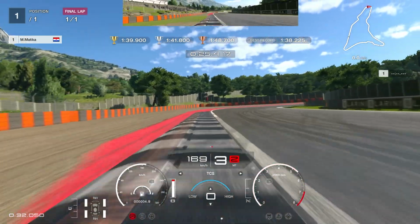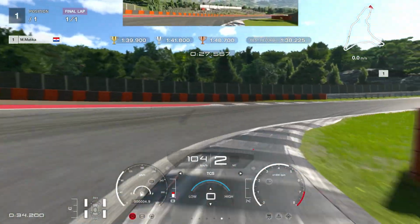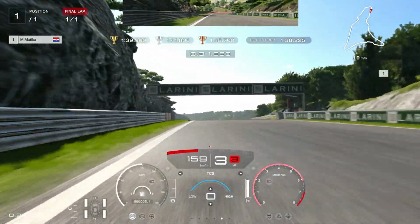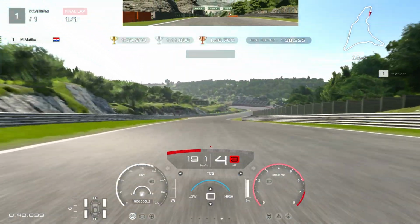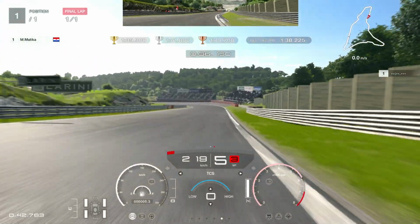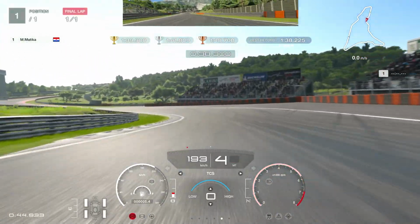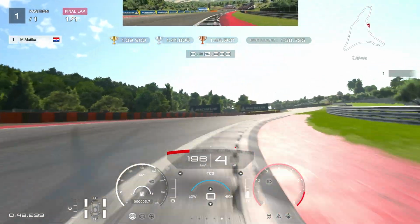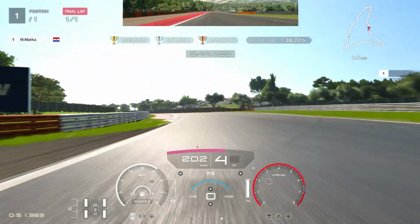So you can see even in this corner I was petrified. I was really terrible at putting the throttle down in second gear, so I was always upshifting and trying not to spin the car. But here, second gear, straight up, no problems at all. Here, I made a little mistake going into this right-hander. It wasn't really much of a problem. I just used a different line.